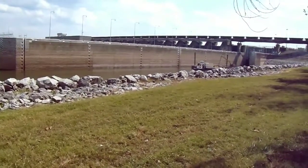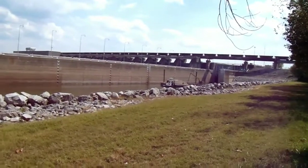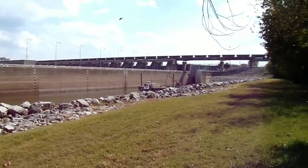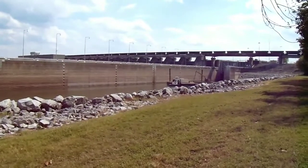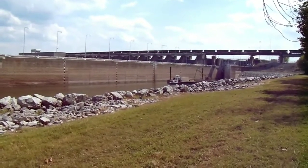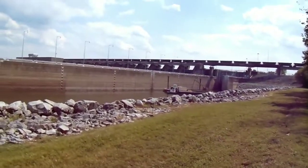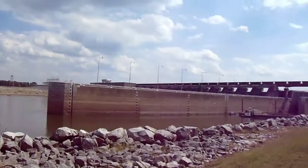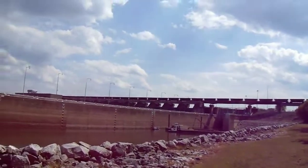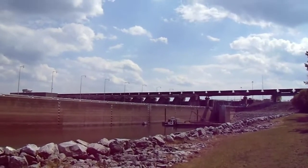Now, what the heck was that? That was coming from the train. But it looks like they're doing some type of repairs, and that's why the lock is closed. Yep. But look at that long train. It went all the way across. Now it's backing up.